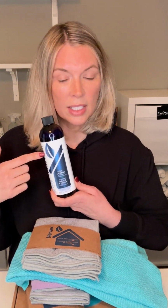Or you can get it with our liquid laundry detergent. You can get it in either the unscented or lavender. Lavender is scented with essential oils. And the Safe Haven Package Plus with the liquid is $190.99. Normal price $211.91 if you bought it all separately, and you're saving $21.